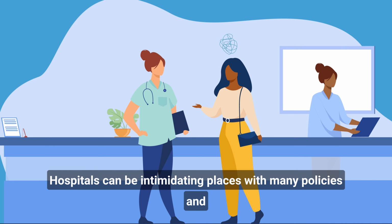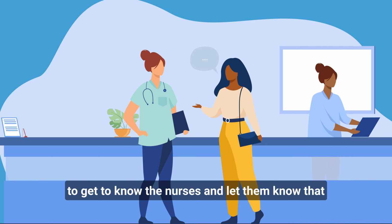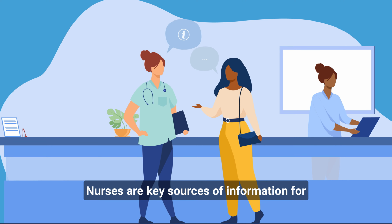Hospitals can be intimidating places with many policies and procedures that you may not be familiar with. The best way to learn about what is going on is to get to know the nurses and let them know that you are the point of contact for the patient. Nurses are key sources of information for caregivers, can answer many of your questions, and provide practical tips for caregiving.